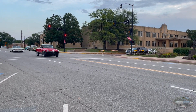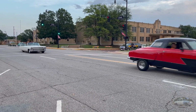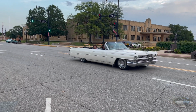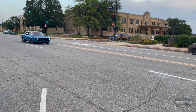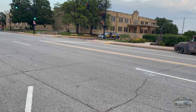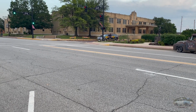Studebaker Gasser. Look at that, man. Love the Gasser. Oh, dude. That's rolling right there, man. So that guy I just talked to, he knows this dude. That's his daughter driving it.